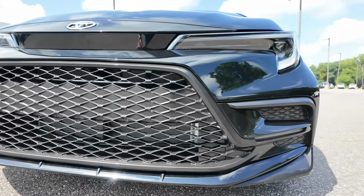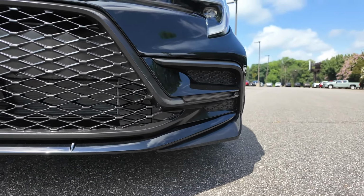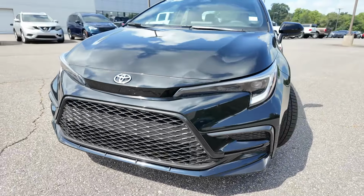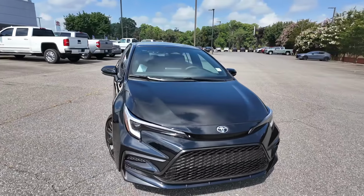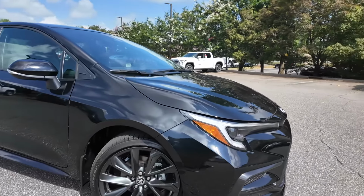You can see the trim on the far sides with some nice cutouts, and then we have an LED light. You also have a really sharp design for the lower portion of the bumper just to help add to that sporty look overall. There's going to be some sharp lines throughout the hood fading onto the windshield, so it really comes together nicely from the front, especially in the SE trim. It's a really sporty looking car.